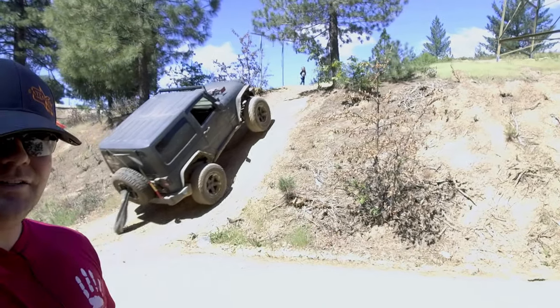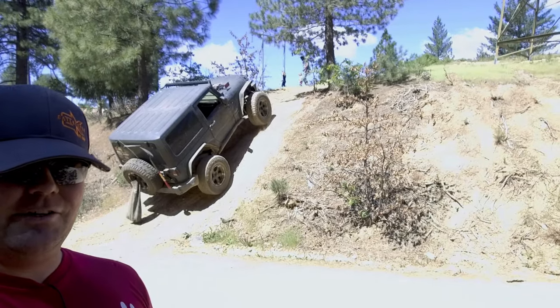As you can see, we are airing down and got a Jeep that is already climbing up a hill and having a hard time.